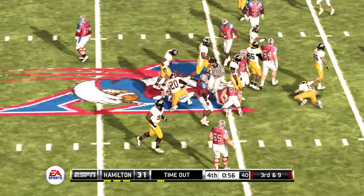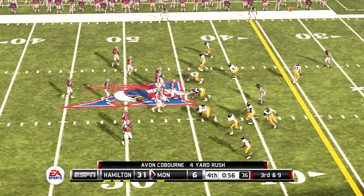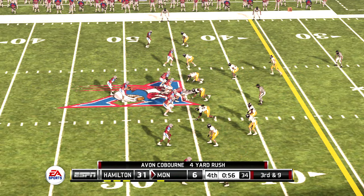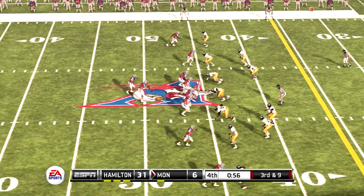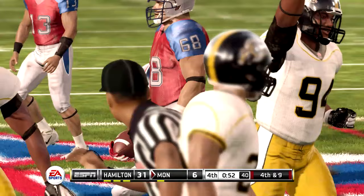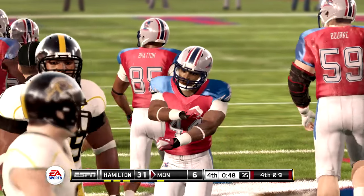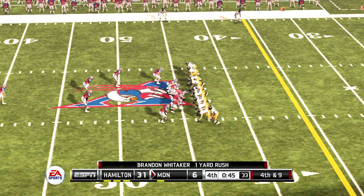Decent run here, right side. The Alouettes call for a timeout. That was their second timeout. Under a minute left. Here's the back, nowhere to go. This is a good call by the defensive coordinator. He guessed run, and when the offense came with it, his guys were in position to make the stop.